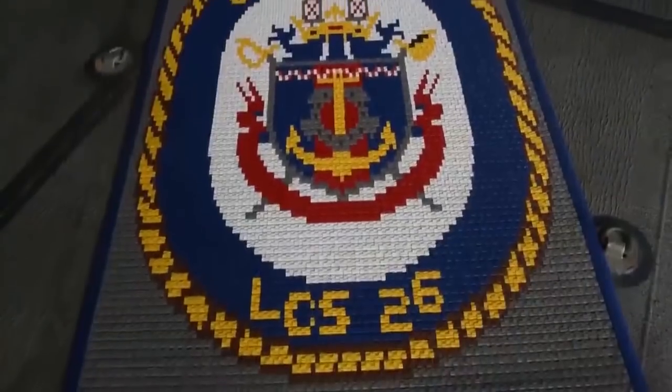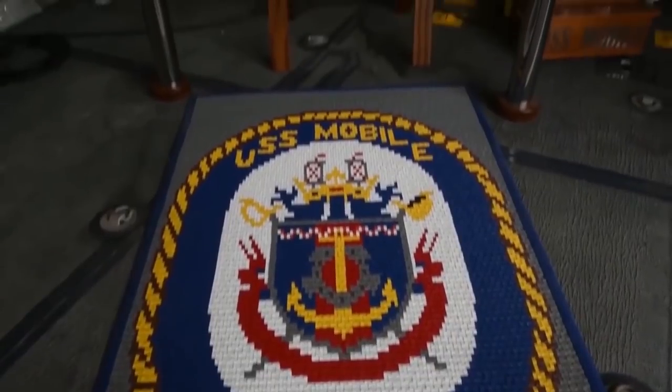Welcome to the USS Mobile's quarterdeck. I'm OC here. The quarterdeck is normally used for all major activities as well as having the officer of the deck. Officer of the deck is in charge of maintaining the ship's plan of the day and professionalism on the quarterdeck. We are excited to have you on board of a tour of this beloved city's warship.